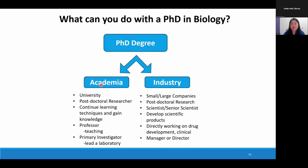With academia, it's mainly in a university setting. You will probably, after a PhD, have to go to do a postdoctoral research. You really are continuing learning techniques and gaining skills and knowledge. Ultimately, the career is that you'll either be a professor at a university or a primary investigator that leads a lab and teaches.